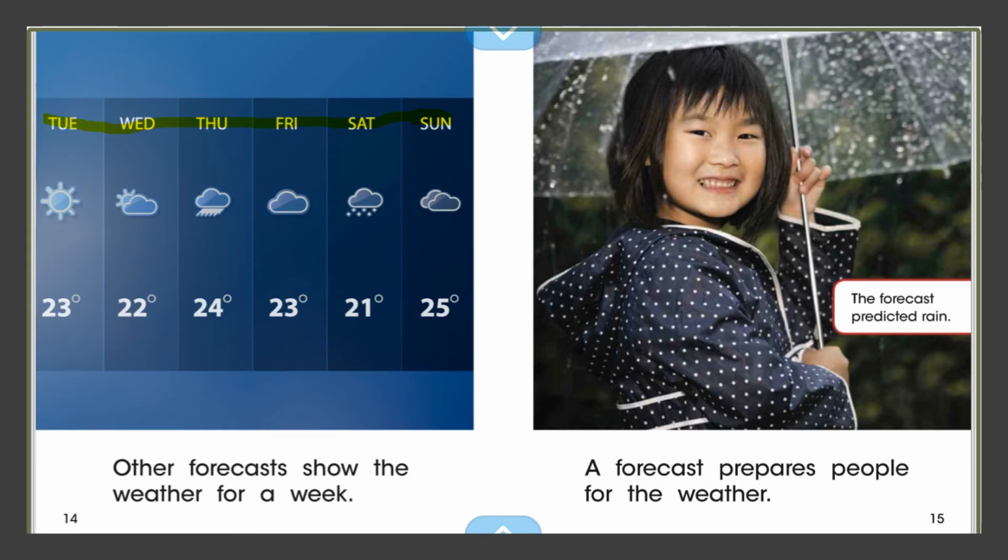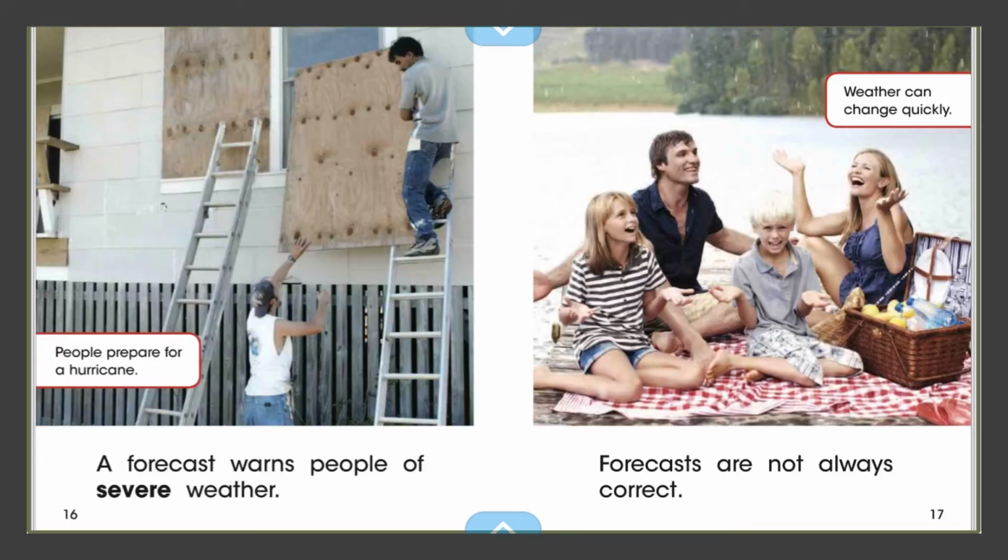A forecast prepares people for the weather. So the forecast predicted rain. So what did she know to do? Bring an umbrella. This is called a caption that says the forecast predicted rain. Here's a caption here. People prepare for a hurricane. First you might think, oh, well, they're just building a house because they have those wood panels. But no, they're actually boarding up the windows because when a hurricane comes, the winds and everything can break your windows. A forecast warns people of severe weather.